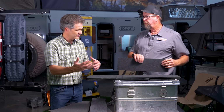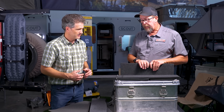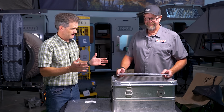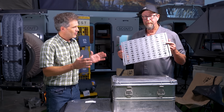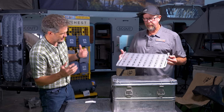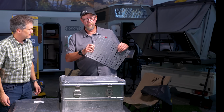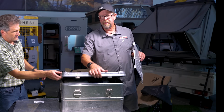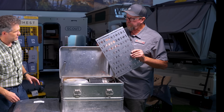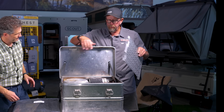Can I put my camera gear in there and everything? Absolutely. Anything that you have that is of value. MOLLE panels seem to be all the rage. Yep. How do we put one of these in here? How can we integrate it? Yeah. So what this is designed to do, it's part of a system that we have. We're calling it the coffee kit, and this is a part of it. It comes with a MOLLE panel, a shelf, some outrigger table options.